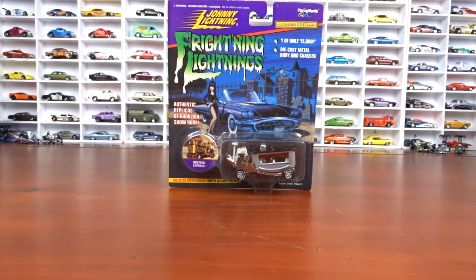Welcome to 519 Diecast. I got my weekend haul here, and I didn't get a whole lot of stuff, but I did get a couple green machines, a couple RLC cars, some older Hot Wheels that I've never seen before, which are pretty cool, and some older Johnny Lightning.